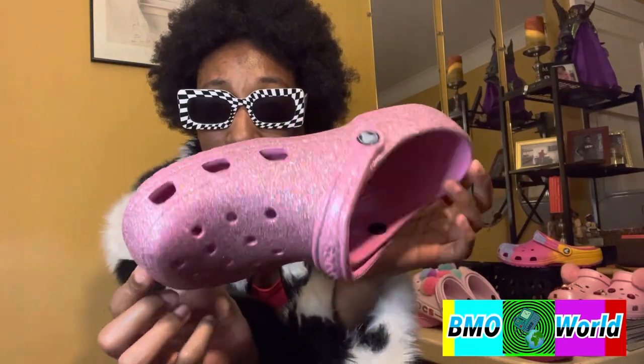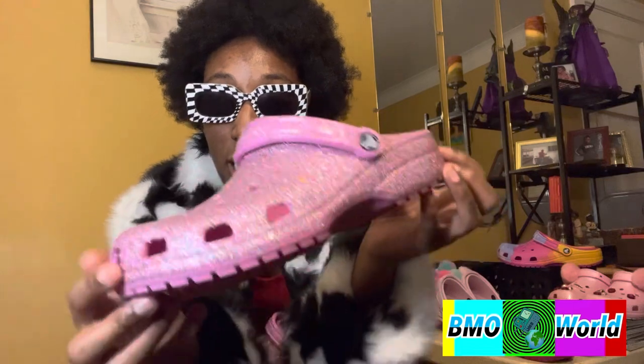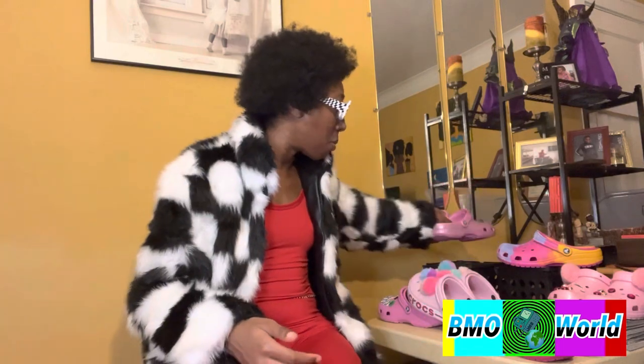And the thing about Crocs, they tend to look silly if they're not your exact size. Like if you have space like this in the back of your Crocs, those Crocs aren't your size. I was trying to explain that to my friend one day. Anyhow.